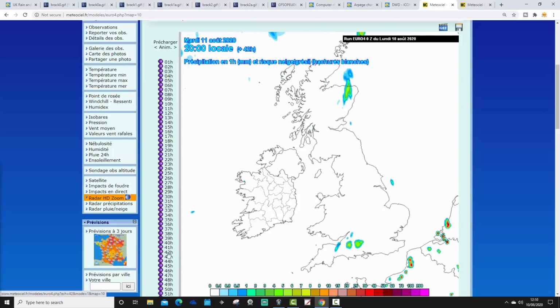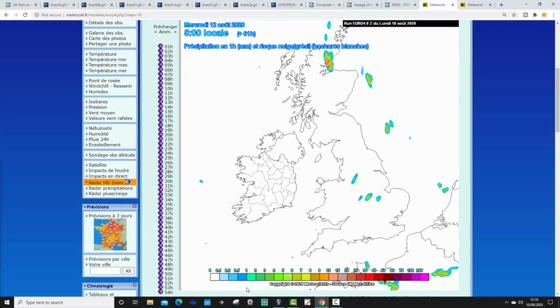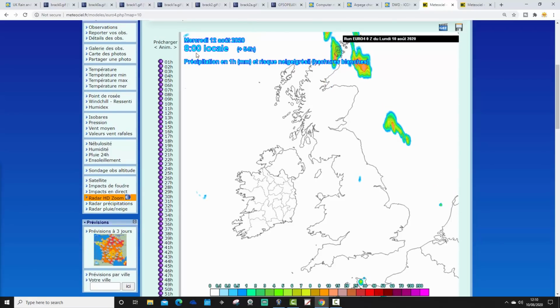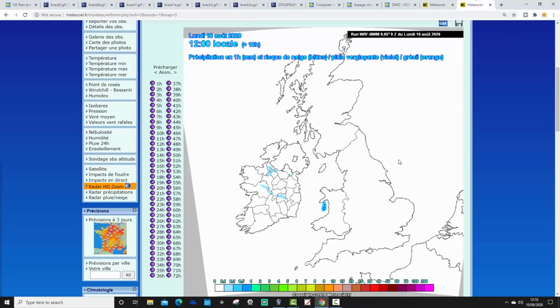Through tomorrow, not as much happening with Euro 4. A few hit and miss thunderstorms here and there, not showing as much as some of the other model data for tomorrow. As far as we go with Euro 4 is to 8 a.m. on Wednesday. We can't go any further than that.